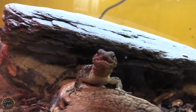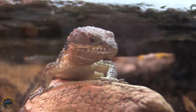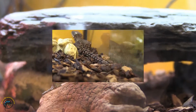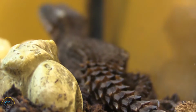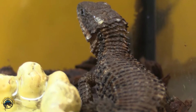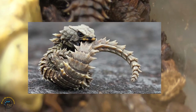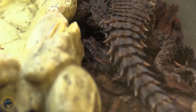Today we'd like to introduce you to the Forest Armadillo Lizard, also known as Cordylus tropidosternum. Now if you look closely at their scales, you can probably tell why they're called armadillo lizards. They have that really plate-like appearance just like an armadillo does. And you'll also notice that these guys aren't the same as girdled armadillo lizards, which have a much spikier appearance, and they'll actually roll up into balls to defend themselves. These guys don't so much.